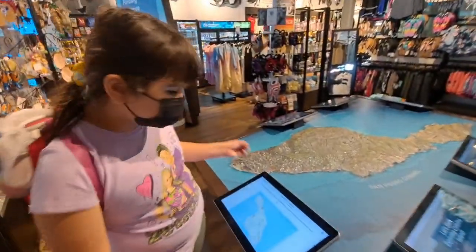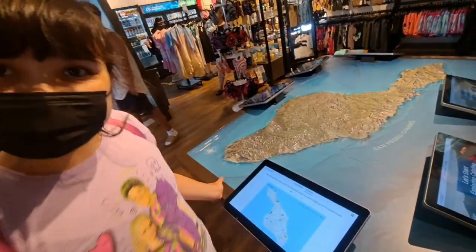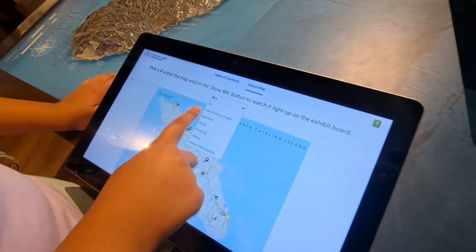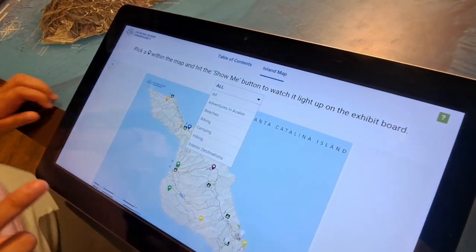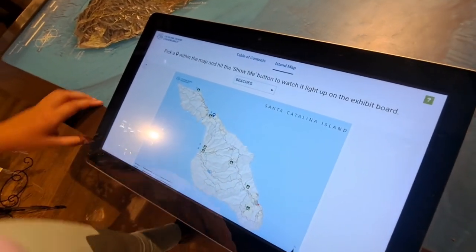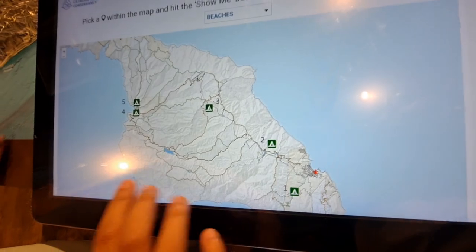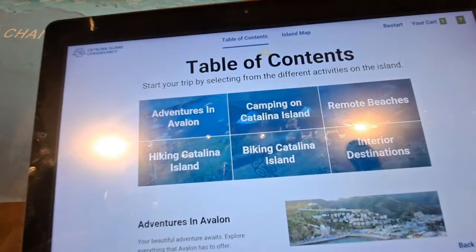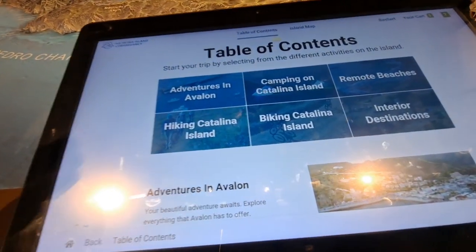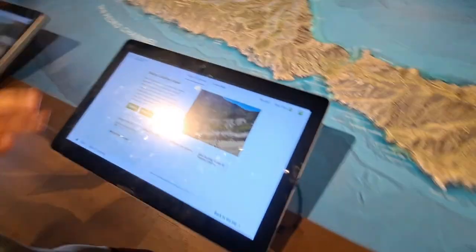What did you find, Becky? So this is basically a device that tells you about the map of Santa Catalina Island. Just press this. You could do adventures in Avalon, beaches, biking, camping, hiking, and interior destinations. So I'm going to do beaches. Basically, it can show you all different types of places you can go for beaches. This is start your trip by selecting from the different activities on the island. Okay, so this is biking, and it shows the entire paragraph of biking.